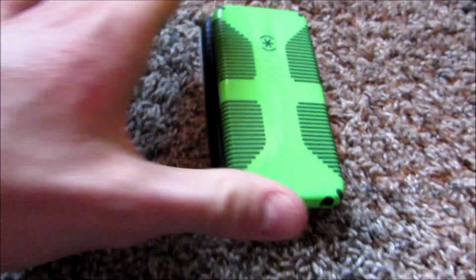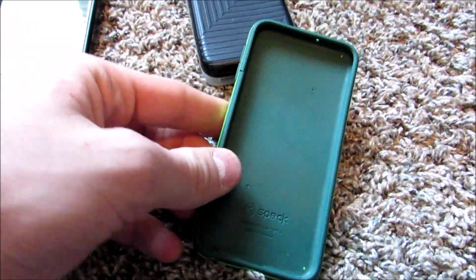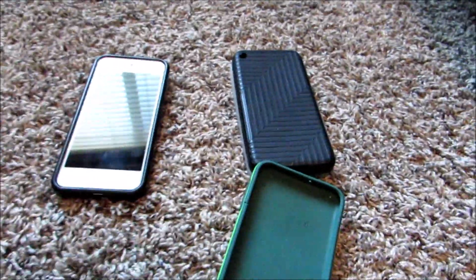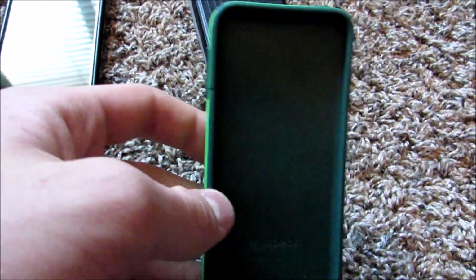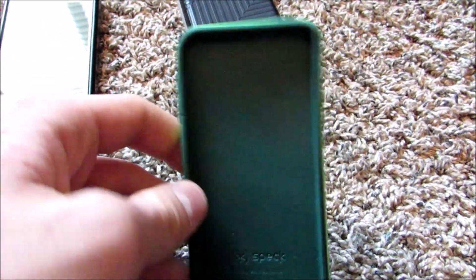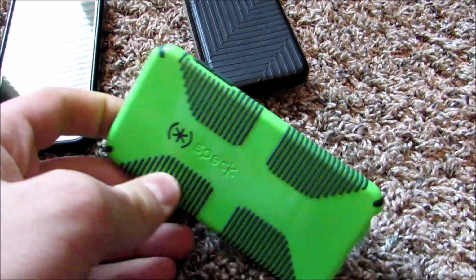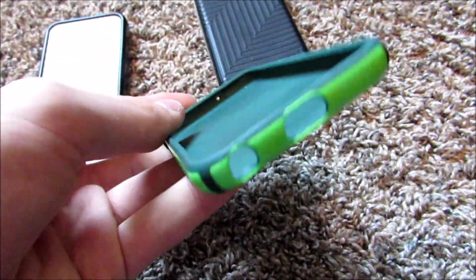And here are the cases I have. So this one is from my iPod Touch 5th generation, the one without a camera. So of course I can use it on this one, and I do sometimes just for fun, but of course I can't take pictures unless I take off the case. But I think it looks really cool. It's a spec candy shell grip in neon green.